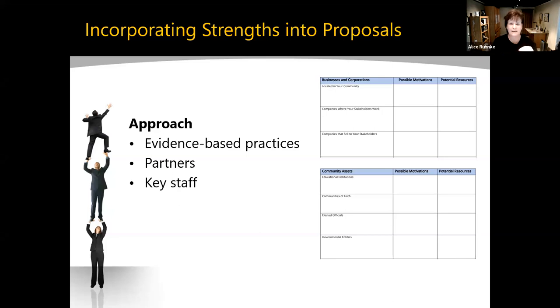These are programs or processes that have been studied and determined to be effective. As I was saying earlier, I'm seeing it more in the government sphere, where they ask, what evidence-based practices are you using? So you need to have some familiarity with what those practices are. One of the things GrantStation has on our website that's free for anybody to use is a tool called Pathfinder, and the Pathfinder has different evidence-based practice registries in it.